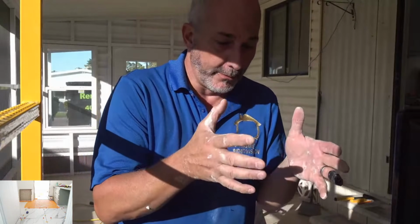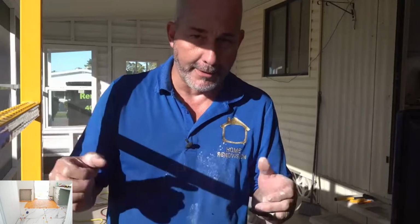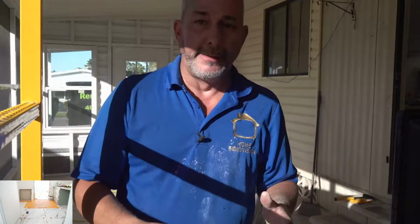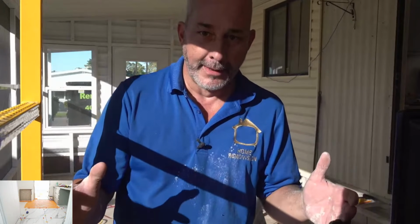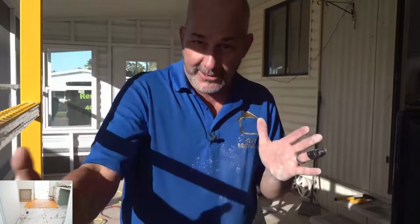Because you can mix it when it looks really great and then it comes out dry and is useless. If it's too dry, it won't bond. Or you can mix it real thin thinking, well, it'll set up. And then you're hanging around for an hour waiting for it to set up. And then you have like a 10 or 20 minute working time because you're really advanced in the chemical reaction.